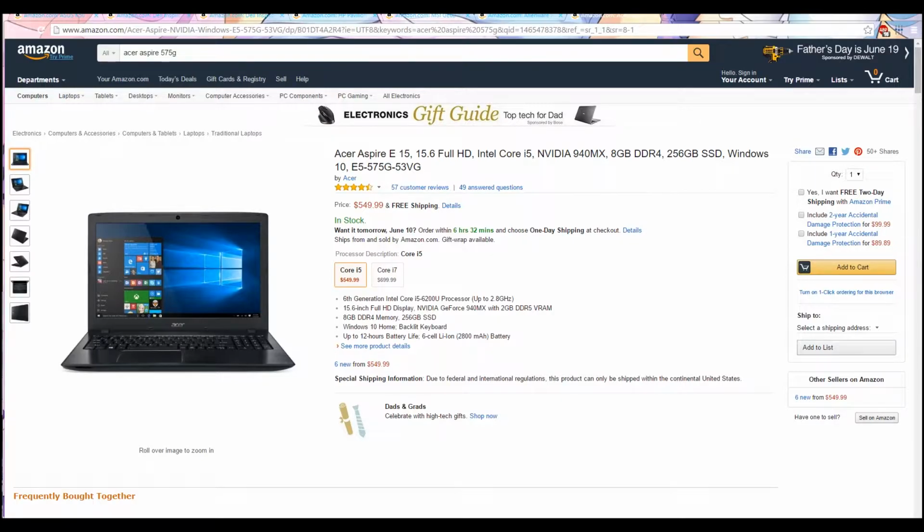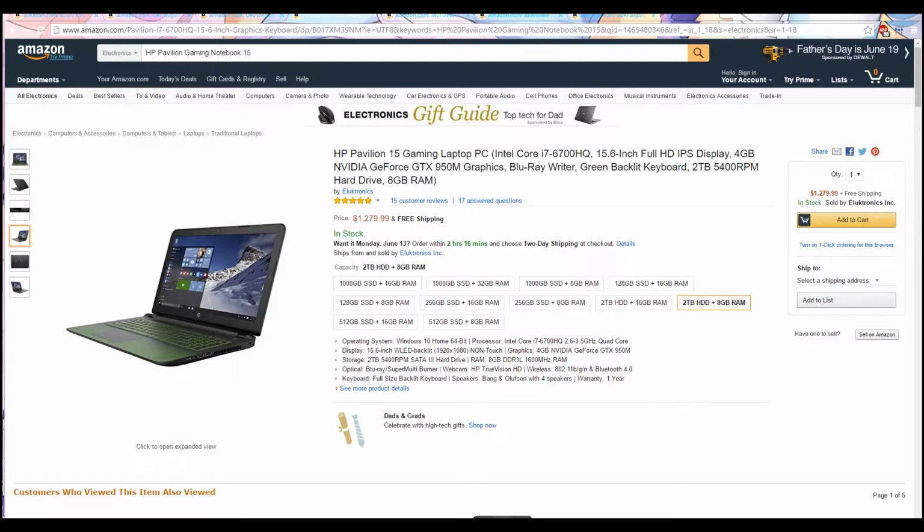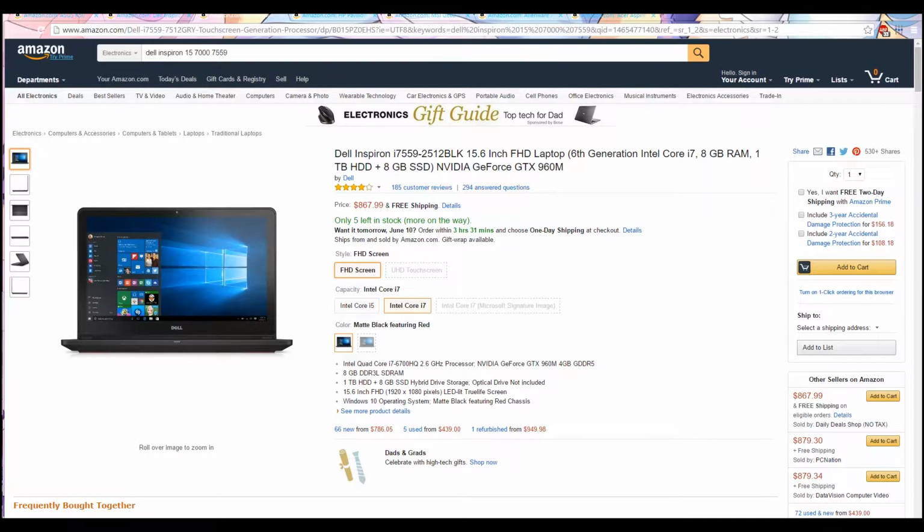So number 2, we have the Dell Inspiron 7559. This laptop is still famous after this long time, being the most affordable gaming laptop with 4GB of GTX 960M. And this is the best if you want to play games compared to the Acer E15. And also the third one that I have here, spoiler alert, the HP Pavilion 15 Gaming.